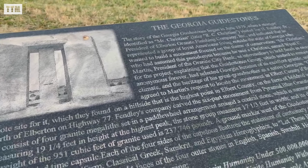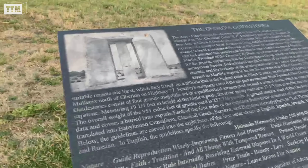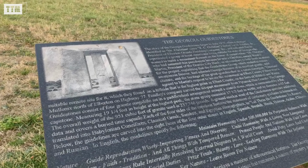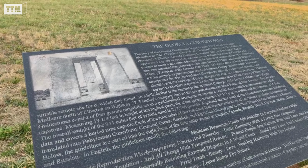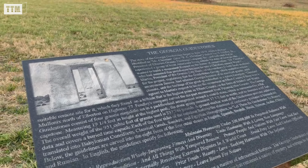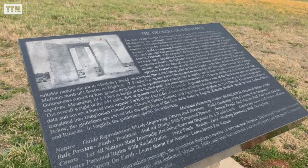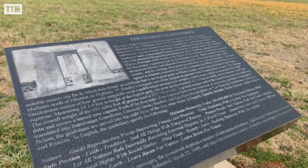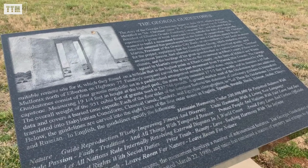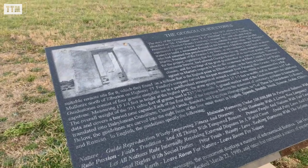Findley's company carved the six-part monument from Pyramid Blue granite. The Georgia capstone measures 19 1/4 feet in height. At the highest peak, the stone group measures 17 1/3 feet in width, and its diameter is 65 feet. I'm sure all these numbers have some weird symbolism. The overall weight of the 951 cubic feet of granite used is 237,746 pounds. A ground marker west of the Guidestones provides additional data and covers a buried time capsule.